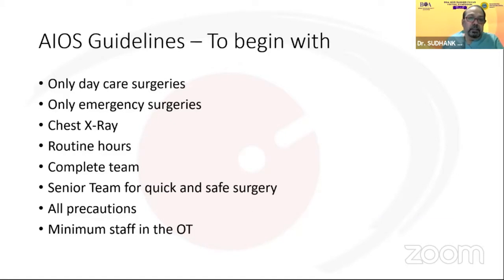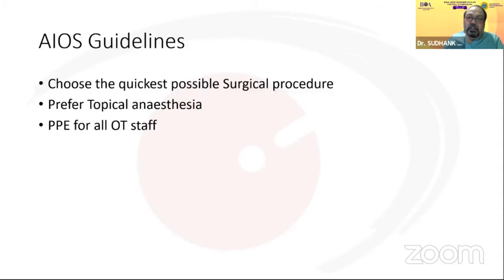Only daycare surgeries or emergency surgeries were done, and all cases brought in for surgery had chest x-rays. We were only working during reduced hours. The normal routine hours for our center were 8 to 7, but we worked from 10 to 2 initially, and now 10 to 4. All surgeries were done by the senior team for quick and safe surgery, with minimal staff. Choose the quickest possible surgical procedure where you are most comfortable, with topical anesthesia and absolutely no general anesthesia.